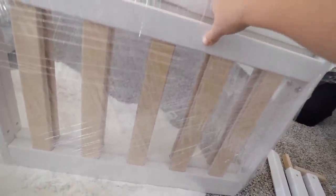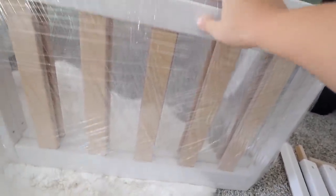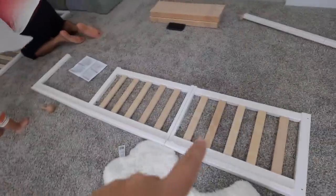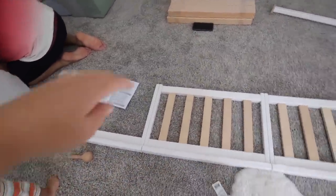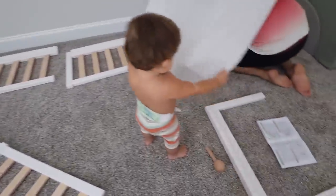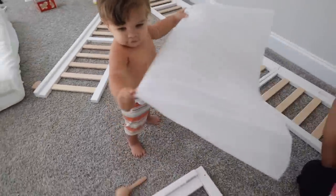These are the slats. We went with a white and wood color. Jaxton has no idea. We got these three getting put together. That's going to obviously come up. Carlos is putting the other pieces together. And Jaxton's playing with styrofoam.